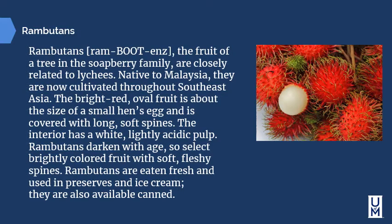Rambutans, the fruit of a tree in the soapberry family, are closely related to lychees. Native to Malaysia, they are now cultivated throughout Southeast Asia. The bright red, oval fruit is about the size of a small hen's egg and is covered with long, soft spines. The interior is white, lightly acidic pulp. Rambutans darken with age, so select brightly colored fruits with soft, fleshy spines. Rambutans are eaten fresh and used in preserves and ice cream, and they can also be canned.